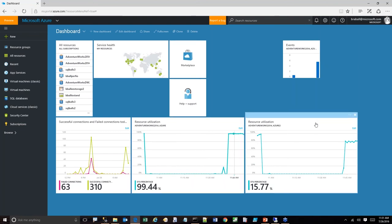Now, conversely, if I tune this database, I could get these DTUs to drop quite a bit. If I'm on a P4, this can be a very expensive database, and I find I'm only using 40% of it, well, on my next maintenance window, I'm probably going to shift down to a P2. And if at a P2 I'm only using 60%, maybe I stay there, or maybe we even take that down to a P1.